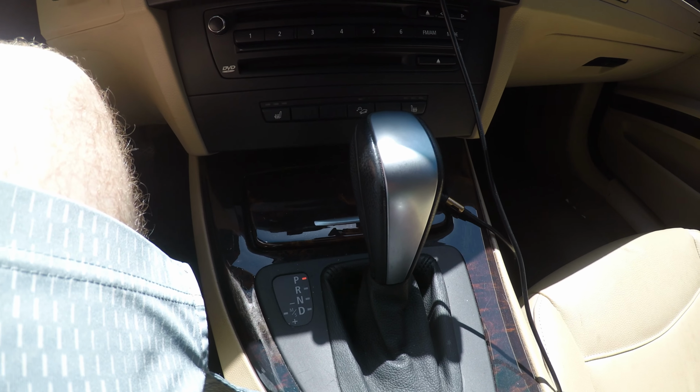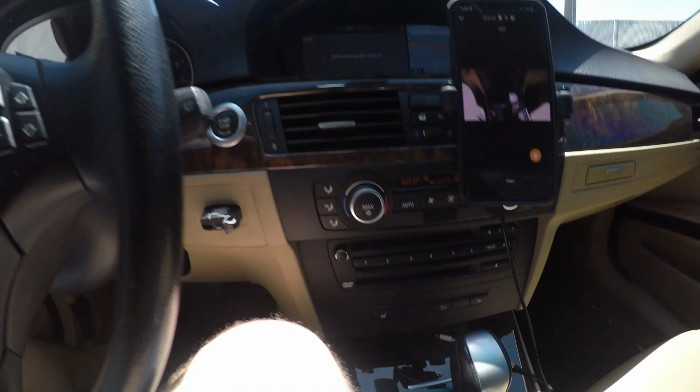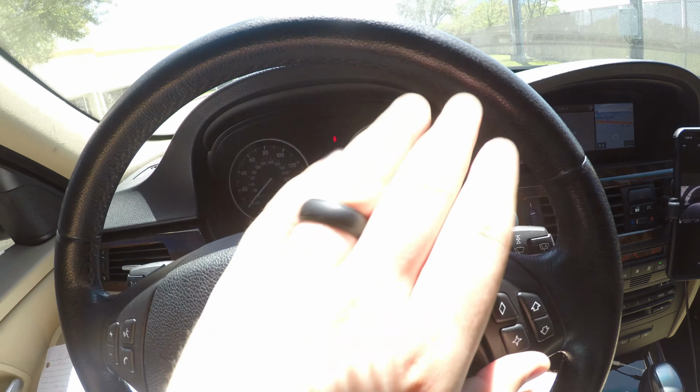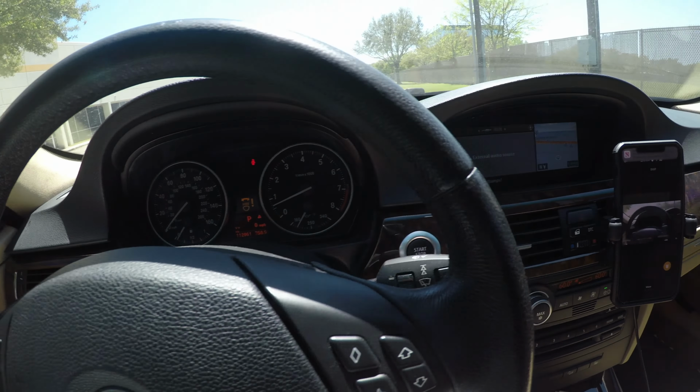Like for example, I have an auto. The car's a little dirty, but mine's an auto, and it's the non-sport package, so it doesn't have the paddle shifters, but that's fine. You can always replace those later on.